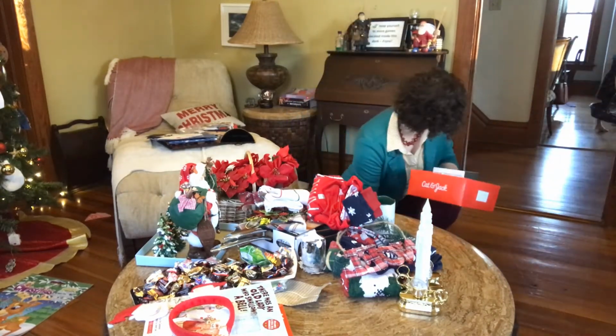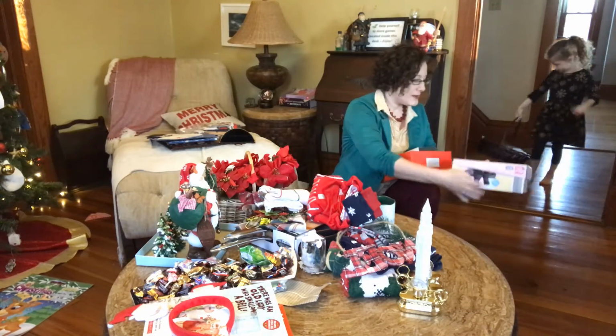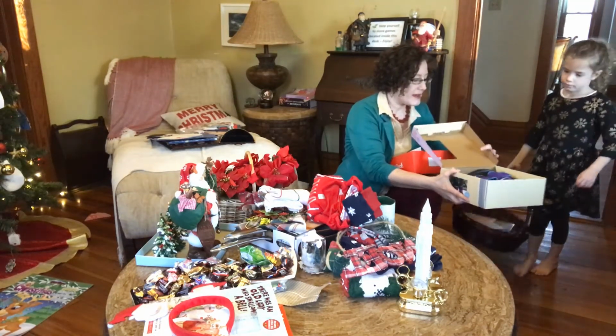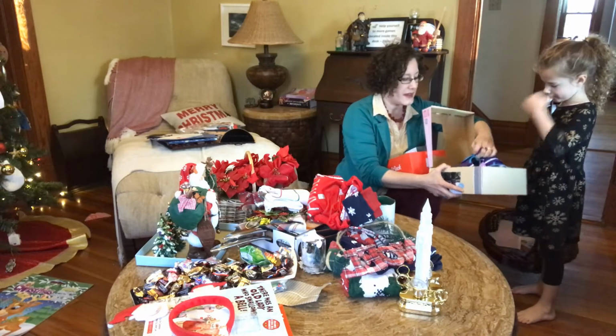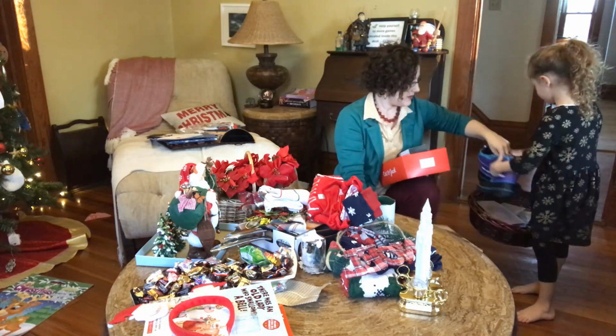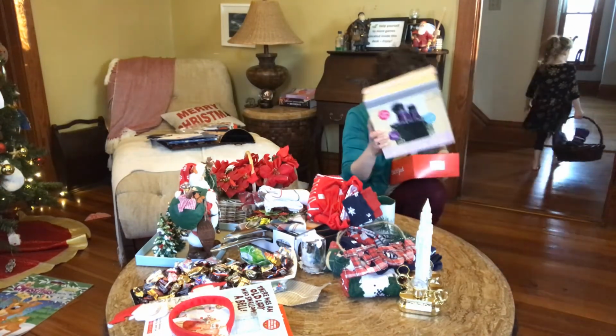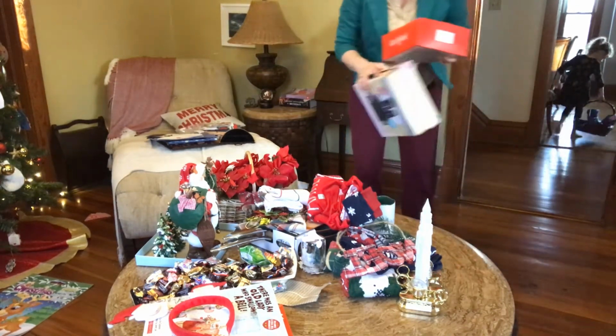Oh, I found one more. Your snow boots. So we probably don't need the box for them, right? Take those out. Can you carry those too? Is that too heavy? Oh my goodness. Oh, that might be heavy. All right, so there's one more box to get rid of.